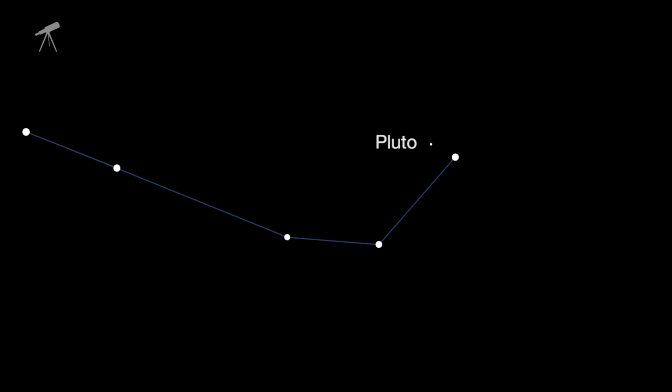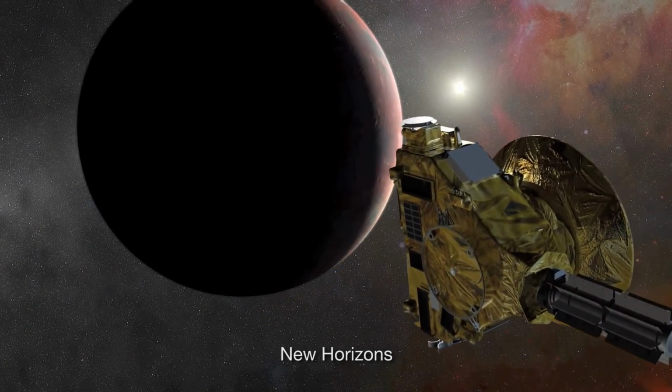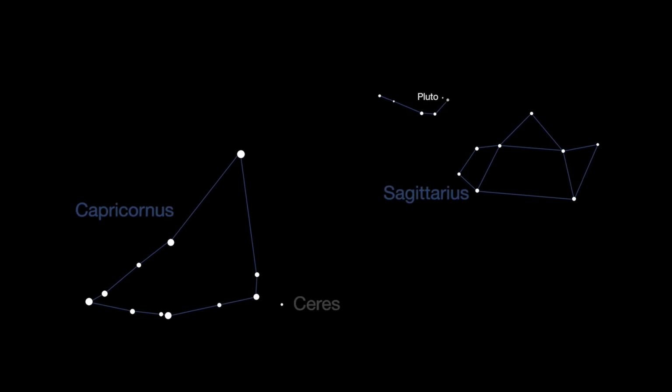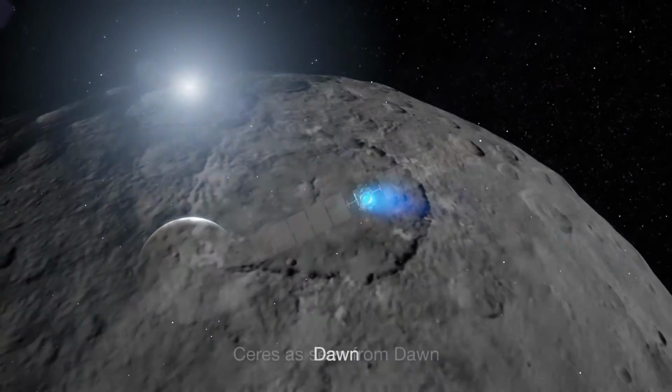in the direction of the dwarf planet and think of NASA's New Horizons spacecraft approaching and flying by it on July 14th. Another dwarf planet, Ceres, is at opposition, not too far away from Pluto, in the southern sky between Sagittarius and Capricornus. That's where NASA's Dawn spacecraft is orbiting right now.